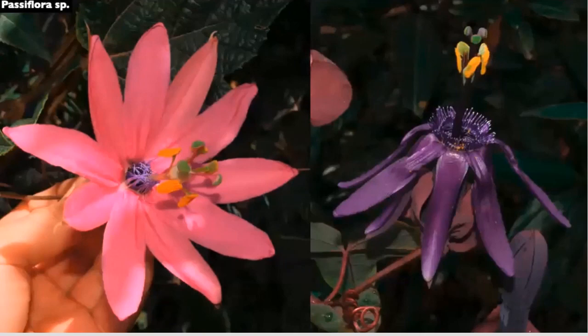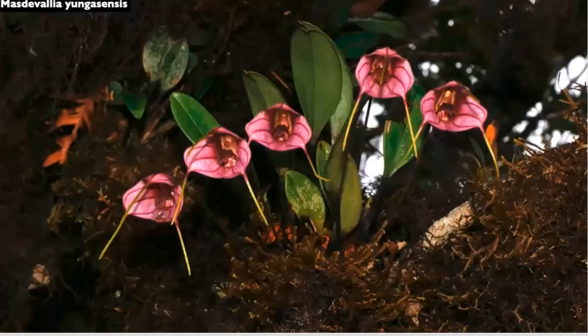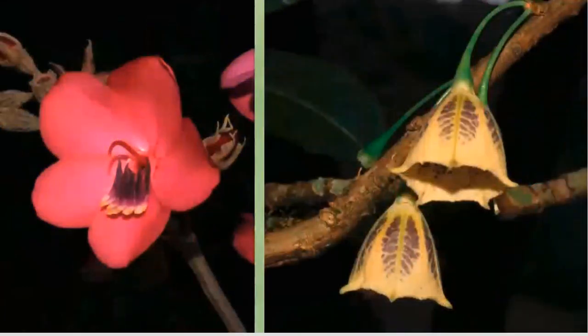Bolivia's got a pretty high diversity of passion flowers too. There's about 12 species that are endemic to the country. And a whole lot of orchids as well, all over the place. There's some terrestrial orchids, lithophytic ones, epiphytic ones. A lot of bromeliads too. On the right, there's a Guzmania species. And a whole heap of other really nice exotic flowers.